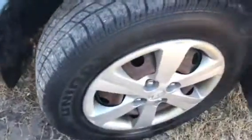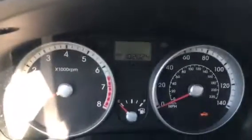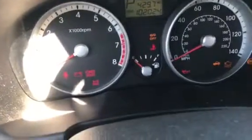It's got a nice set of tires on it. They're Uniroyals, Tiger Paw radials. Let me fire it up. You can hear it run. It has a nice tan interior. It's two-tone. The top of the dashboard is a darker color, like a brownish kind of color. This one only has 102,024 miles.